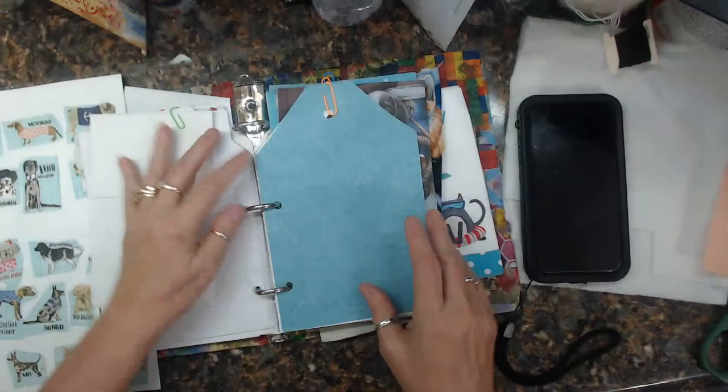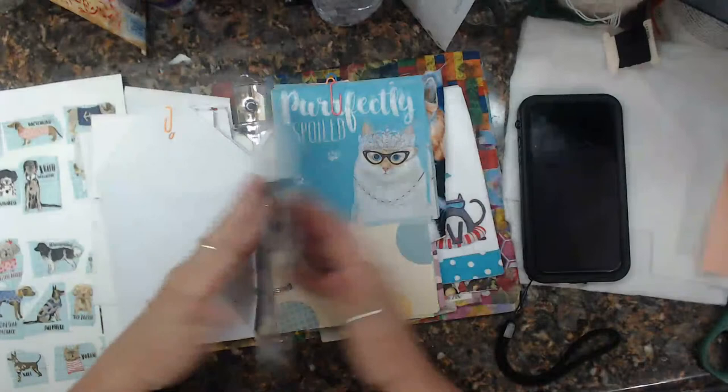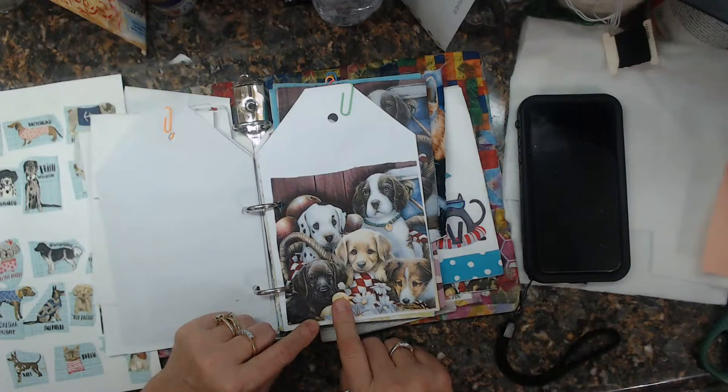And here is another doggy napkin that I found that somebody sent me. You spy your Ripley, Mary. Which one is yours?